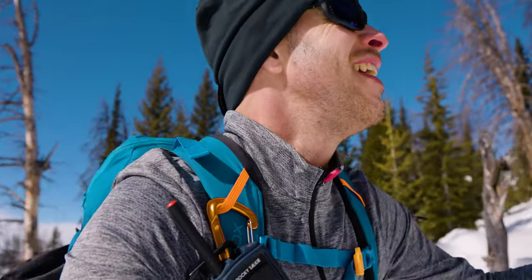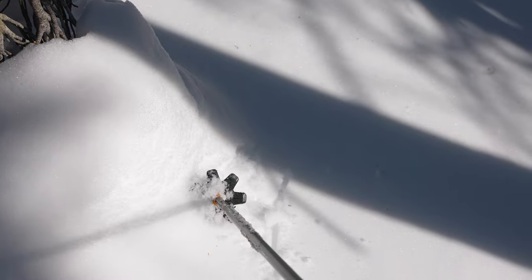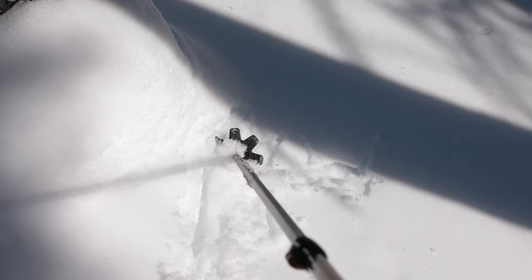And so all the snowpack is faceted. It's turned into these little sugary grains of snow. And then in the sun, they've refrozen to make a crust. But in the shade, they're really soft. Slicker than powder.